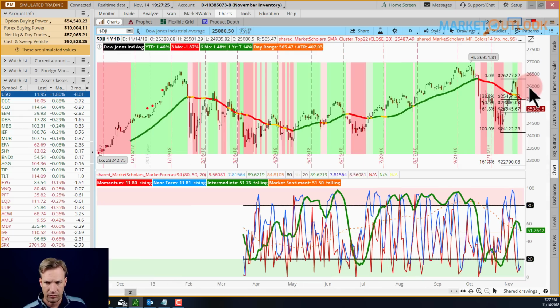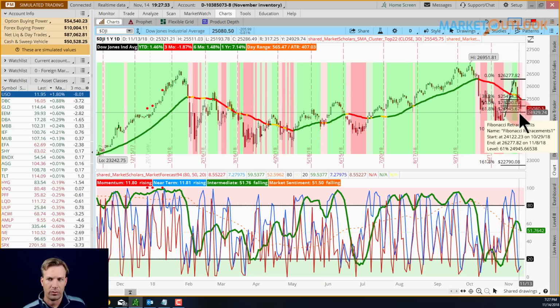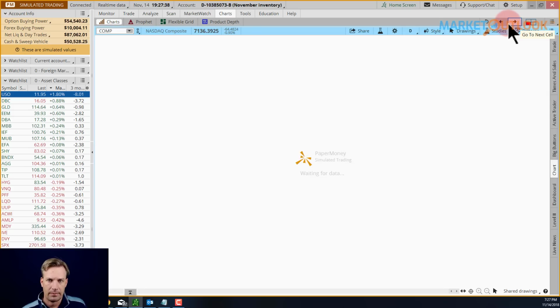Let's look at the other indexes really quick on the market forecast. You can see again, still in the Fibonacci retracement zone on the Dow. 25,000 is an important number. Not only is it a big round number, but it's also the 62% Fibonacci retracement level.